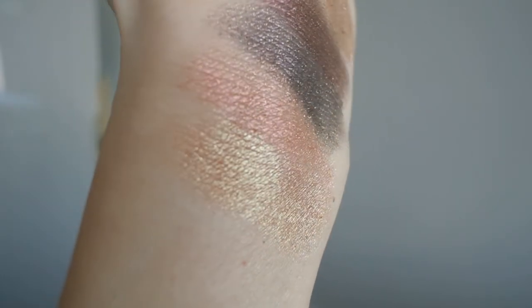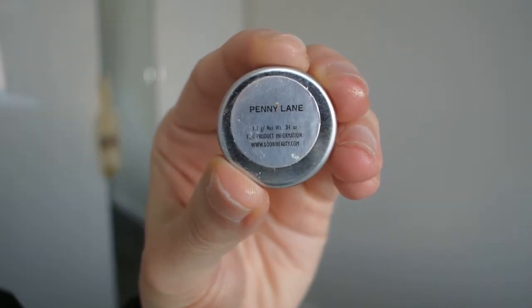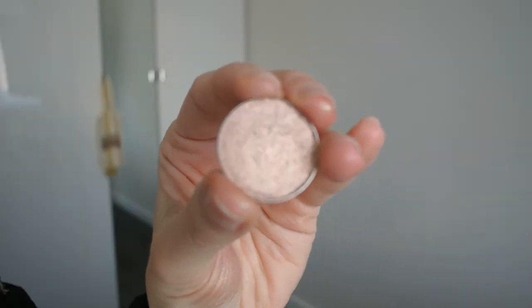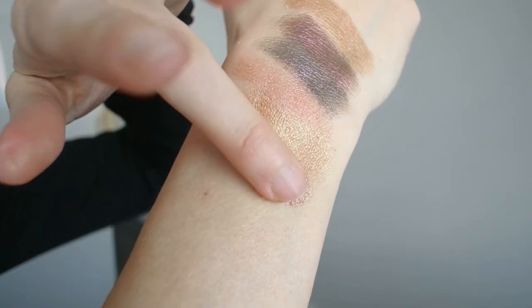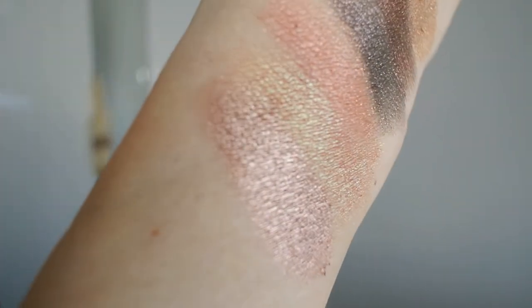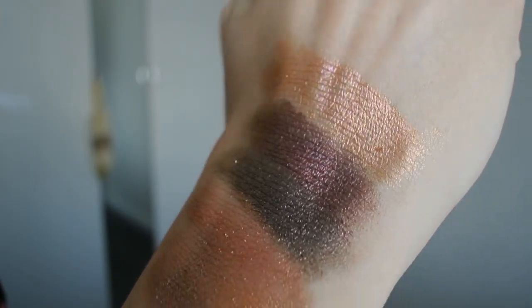And the last eyeshadow, and the one that is not part of the Auroras, is called Penny Lane. Penny Lane is like a very boring neutral shade. It's like this light champagne-y brown with pink tones to it. I absolutely love these types of neutrals because they really work for me and for my personal skin tone. So I picked it up. I haven't used it yet, but I think it's beautiful and I can't wait to use it.